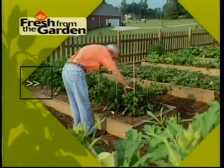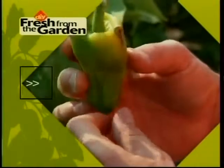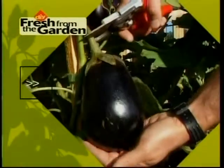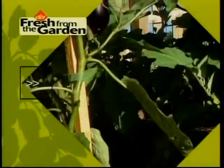When we come back, I'll check on the progress of my garden and talk more about keeping the peppers and eggplants healthy. I'll also show you when to pick peppers for the best flavor and when to pick eggplants for the best texture. Stay with me, I'll be right back.